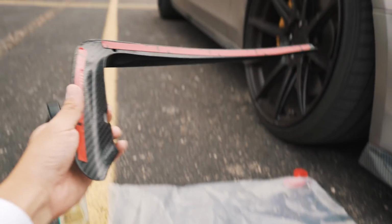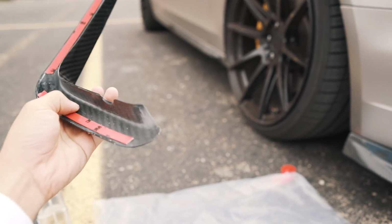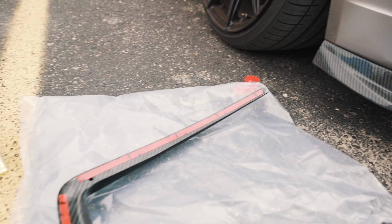So if ECS, if you guys are watching this, then maybe consider putting a little bit thicker tape over here so it will make 100% contact on the bumper, and people don't have to DIY. But it's not a big deal. You literally just tape it and put it on. Not a big deal, but I thought I just have to share it with you guys because I don't want people to watch my video and buy it and say, oh, it doesn't go on properly, it doesn't fit. So I just have to tell you guys regardless.